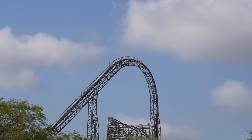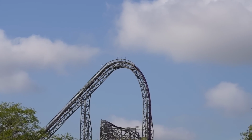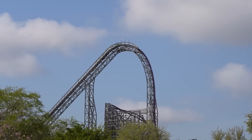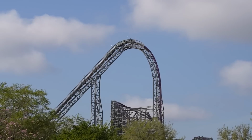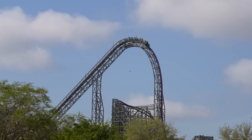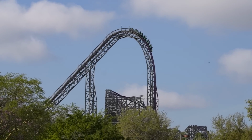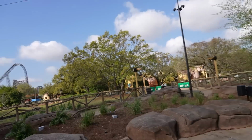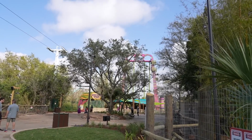But I feel like the SeaWorld and Busch Gardens parks are really doubling down on their thrilling rides. So we've got a lot of roller coasters here and a lot of roller coasters at SeaWorld in Orlando. Oh no, there are people on there at SeaWorld in Orlando. Look at that drop. Ooh, what a good ride. And now, here at Busch Gardens, we've got Serengeti Flyer.